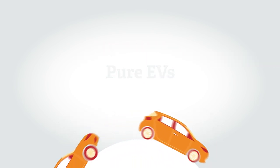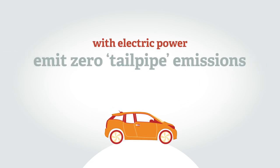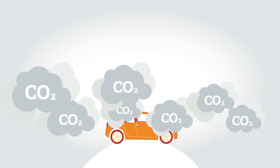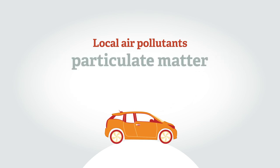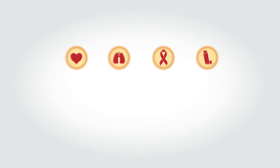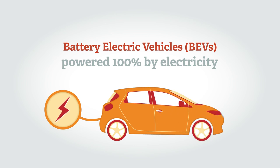Pure EVs and plug-in hybrids and extended range electric vehicles, while being driven on electric power, emit zero tailpipe carbon dioxide emissions and air pollutants. Man-made CO2 emissions are a key contributor to climate change. Local air pollutants, such as nitrogen dioxide and particulate matter, are known to increase rates of heart and lung disease, cancer and asthma.